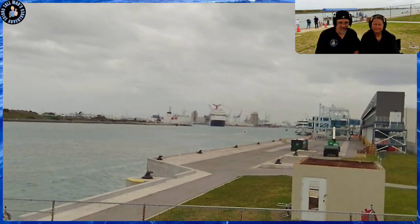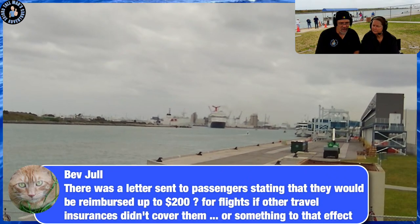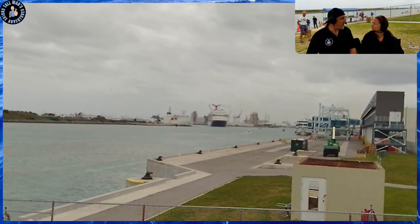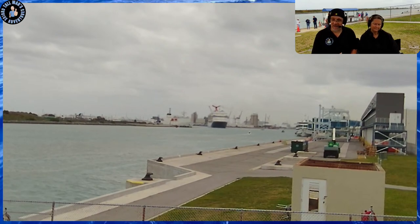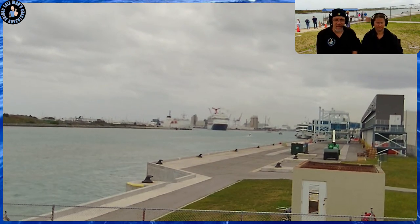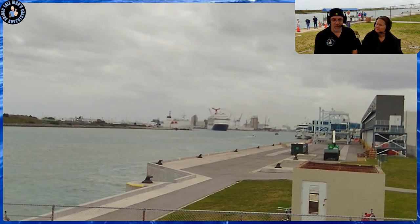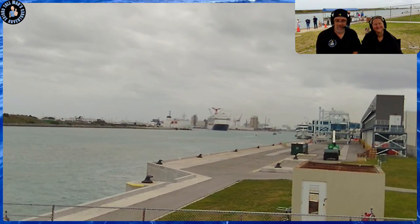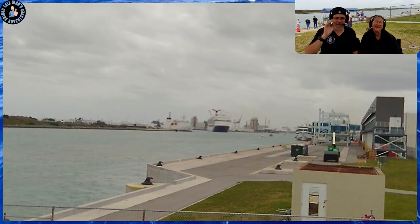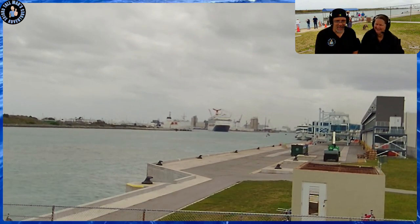So, Bev says there was a letter sent to passengers stating that they would be reimbursed up to $200 for flights or other travel insurance didn't cover them or something to that effect. Oh, okay. I had not heard that. Maybe that is yet an update of the update of the update. The one that I read said nothing about the $200. It seems reasonable that they would go that far, obviously, but we didn't see it, so I personally can't confirm. Bev, we will take your word for it, okay? But if I can't put my eyes on it, I can't announce it. We can talk about it, but we can't announce it. Gina, again, that is the Liberty coming back this way.